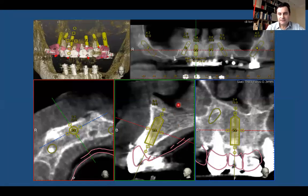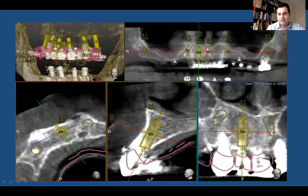Then I passed to make the osteotomy of the two central implants. I started with this one, but when I went to make the osteotomy of this implant, I didn't reach the right torque, so I decided to change my planning and to plan an implant in another position. I was using a dynamic navigation system, so I was allowed to do so. So I changed my planning to another position.